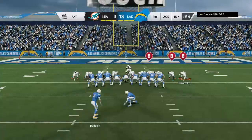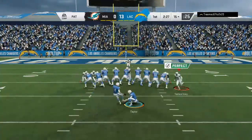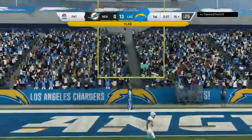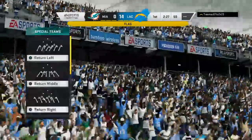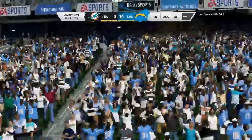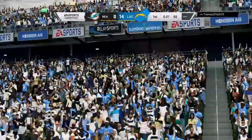And really, what gets set up there is how quickly everything happens. Ball's out of the hands of the passer in a hurry, and he just takes it and goes. And he went all the way into the end zone. Extra point by Badgley, up and good. And that'll make the score 14-zip.